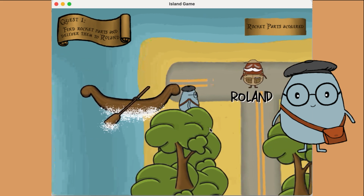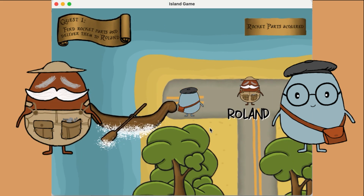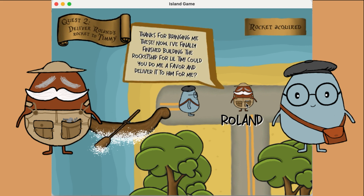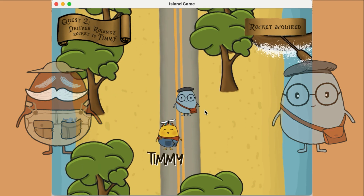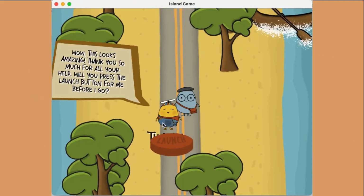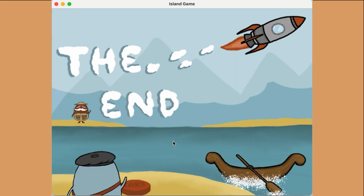He's essentially a link between Timmy and Roland, the engineer who helps to make Timmy's rocket ship. I made Roland as a sort of old character, as I think that makes him seem a bit more wise and knowledgeable. Overall, this was one of the Freestyle projects that I was most proud of, as it felt the most challenging but fulfilling. Being able to finish and see the game as a whole was a really rewarding experience.